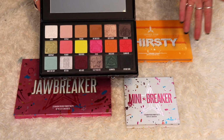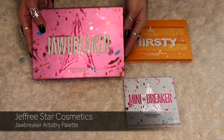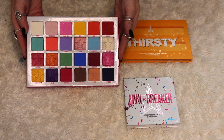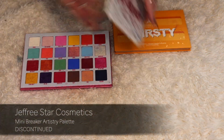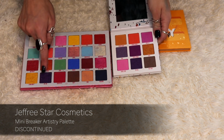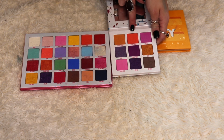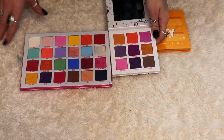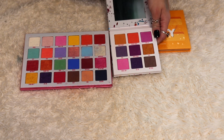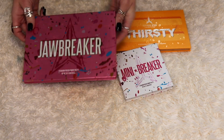So I'm decluttering this. Now, the Jawbreaker is actually one of my favorite palettes that I own from Jeffree Star Cosmetics just because it's so colorful and there's so much I can do with this palette. And I also have the Mini Breaker. Even though they're similar shades, like this is the same shade, these two are the same shade, this beautiful shimmer orange is not in this palette, which is disappointing because I would declutter this if that wasn't in here. But I am going to go ahead and keep both the Jawbreaker and the mini Jawbreaker.